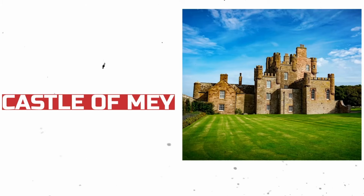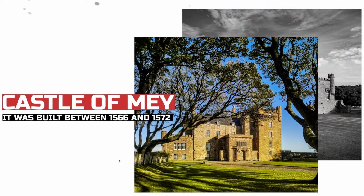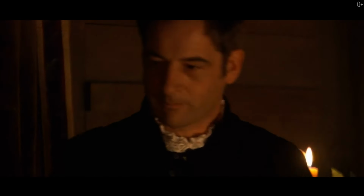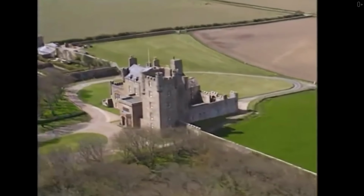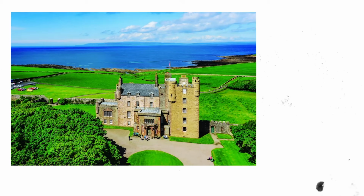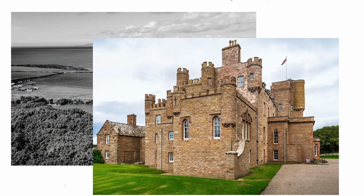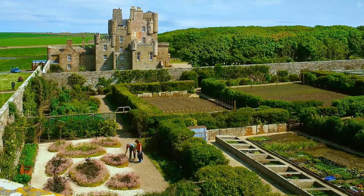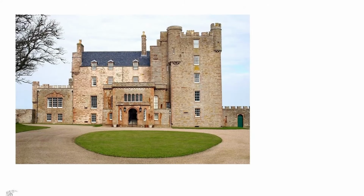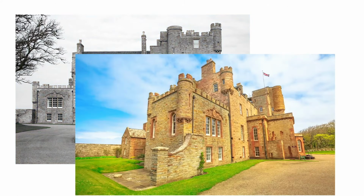Castle of Mey. It was built between 1566 and 1572 by order of George Sinclair, the 4th Earl of Caithness. The castle was his main residence on the north coast of Scotland. It was built in the traditional Scottish style, also called Scottish Baronial. It is characterized by high stone towers with thick walls and narrow windows, which were for defensive purposes.